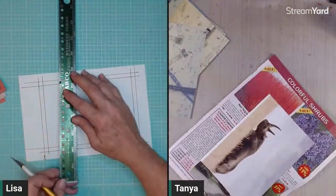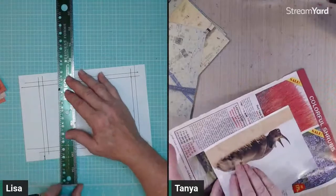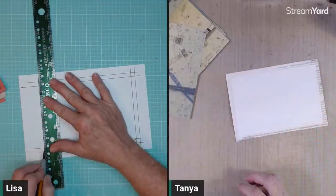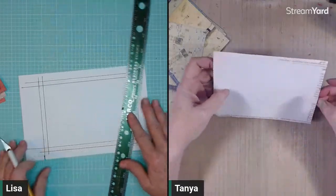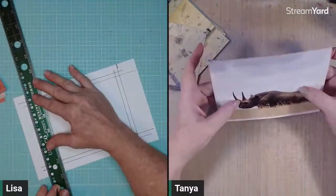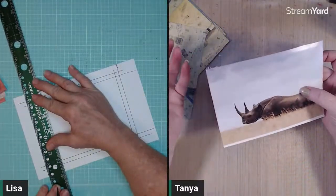That's hard. Okay, so as soon as that dries, I'll cut it out. But that's why I did the extra quarter of an inch, so that it's easier to get the glue right along the edge of your picture. That's my plan.